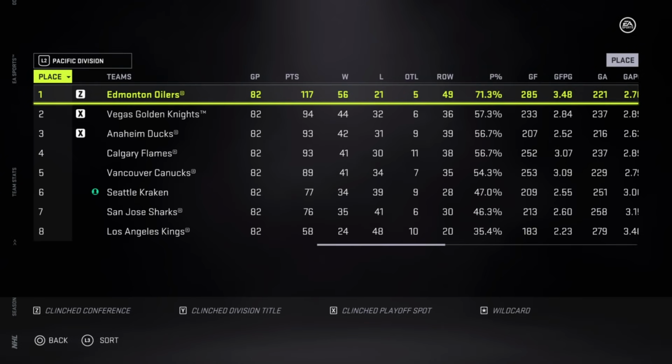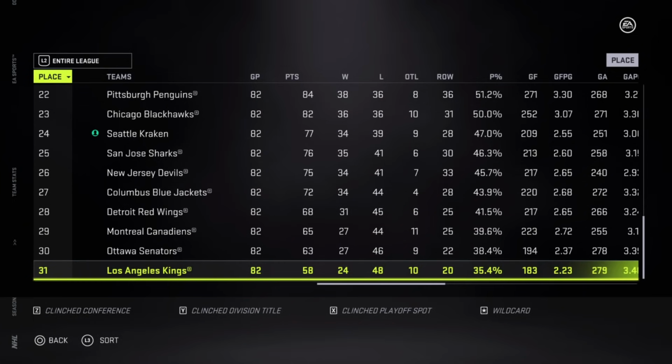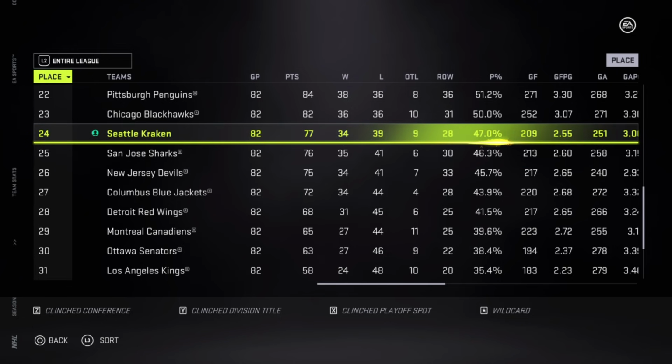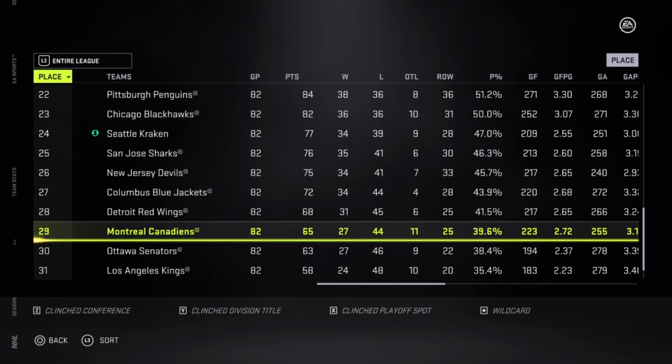Now, like I said, this is right after the expansion draft, so everything that's going to happen in free agency hasn't happened yet. But it is what it is, man. That's what we got going on so far. You know what? 3, 4, 5, 6, 7. There's 7 teams that are worse than the Kraken, according to the NHL 21 sim engine. And that's, yeah, some of the guys under them, you would think so. And Montreal finishing third last in this simulation.